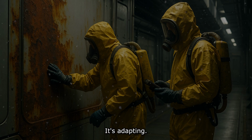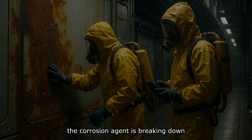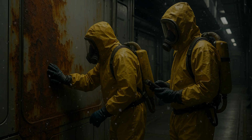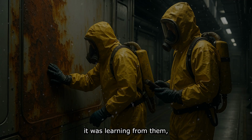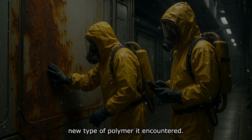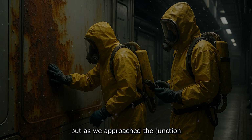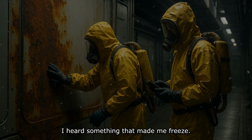"It's adapting," I said, the words tasting like metal and defeat. "The corrosion agent is breaking down different synthetic polymers and incorporating their molecular components into itself." Which meant it wasn't just destroying synthetic materials. It was learning from them, becoming more effective with each new type of polymer it encountered. We needed to reach the East Wing before the main corridor's structural integrity failed. But as we approached the junction that would take us to safety, I heard something that made me freeze.